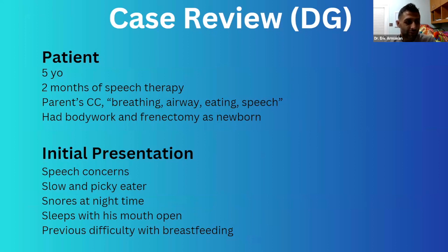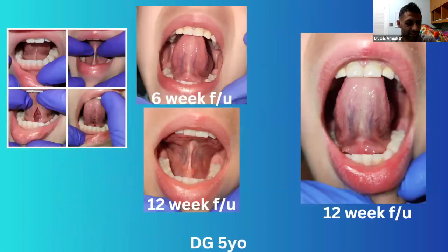So this patient's a 5-year-old, had 2 months of speech therapy. The parents' concerns were breathing, airways, eating, and speech. They had body work and frenectomy as a newborn. The initial presentation, they had speech concerns, a slow and picky eater, snoring at night, sleeping with their mouth open, and previous difficulty with breastfeeding.